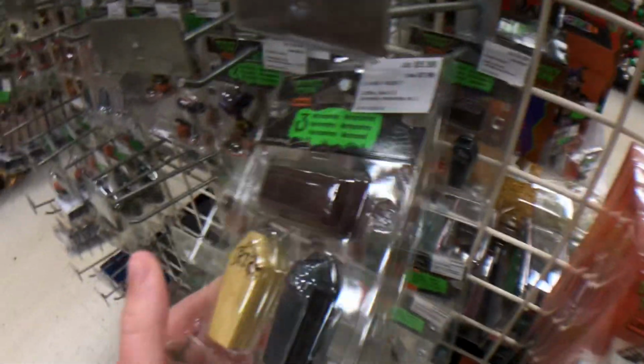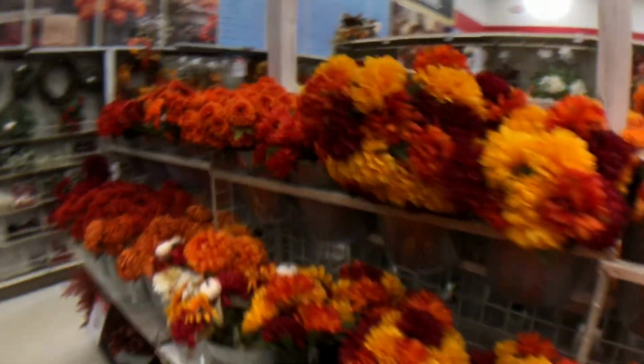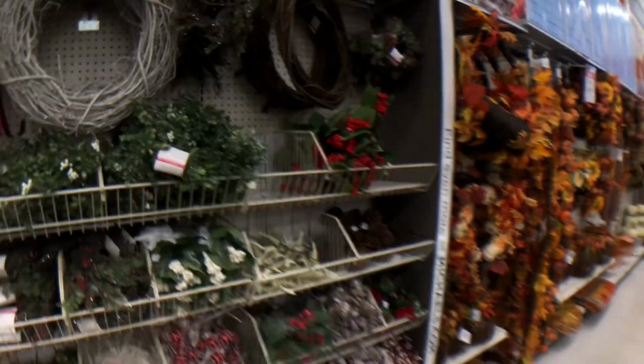Coffins. You know, if you ever have a coffin, just take a cough drop. I'm sorry. A lot of fall foliage here. I cannot believe the Christmas. That is nuts.